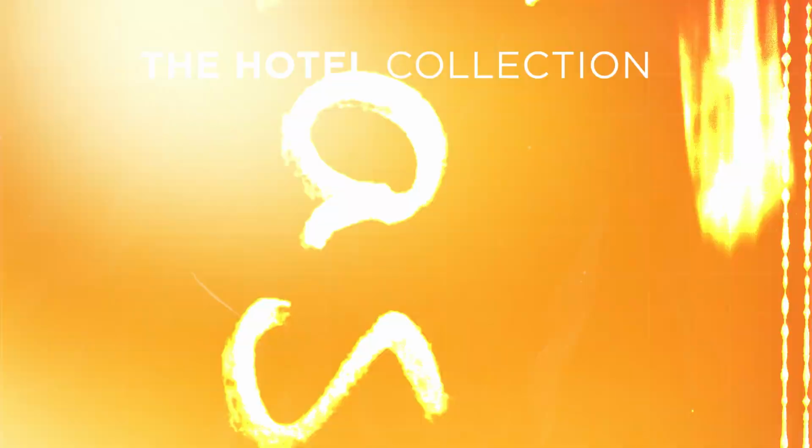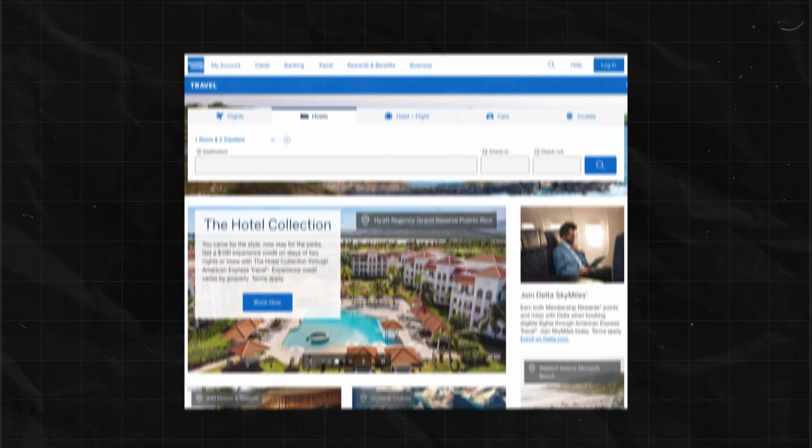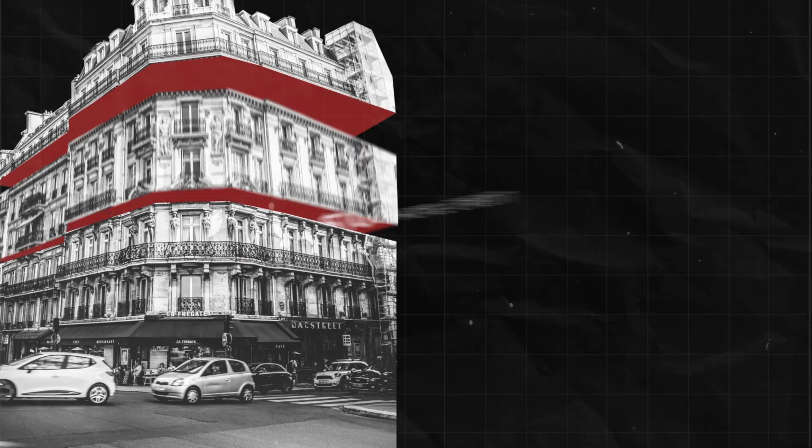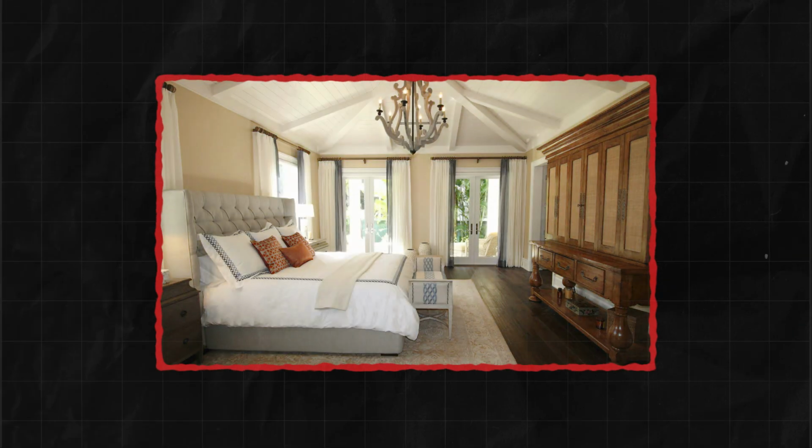And the 7th Amex specific benefit I want to talk about is access to the hotel collection, where you get special benefits at participating hotel properties when you book through American Express's travel portal. These benefits include a $100 hotel credit that can be used for dining, spa services, and other hotel amenities, as well as room upgrades when they're available. The hotel collection is a great way to take your travel up a notch, adding a touch of luxury without the extra cost.